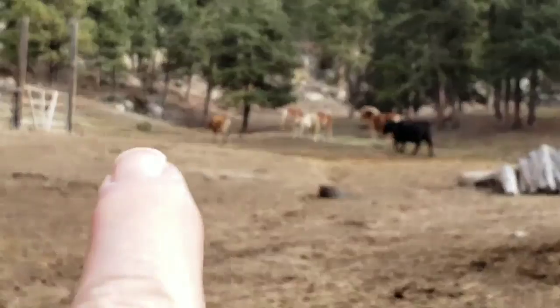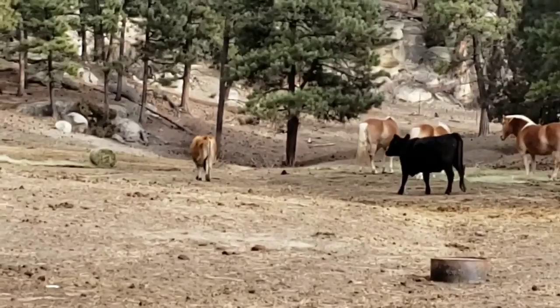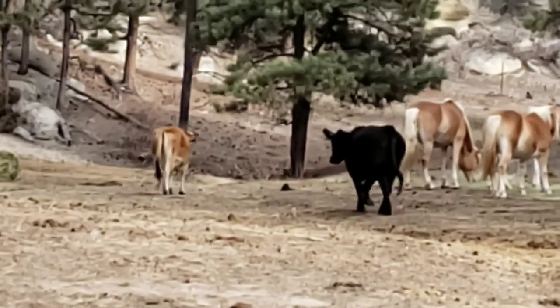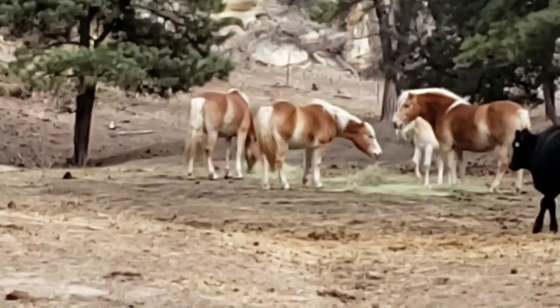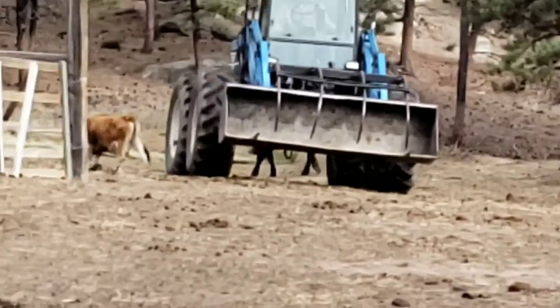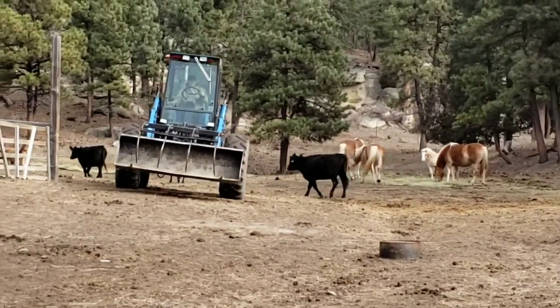And there you can see my other Jersey cow. That is Annabelle. Annabelle was a bottle-fed baby. And she'll be having a calf next year too. So here goes Cowboy. I'm going to step out of his way, shut this off so we can let him through.